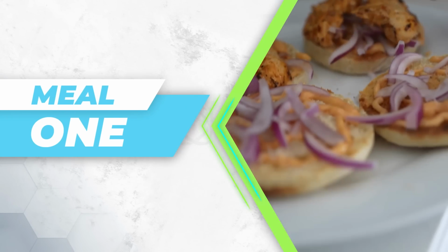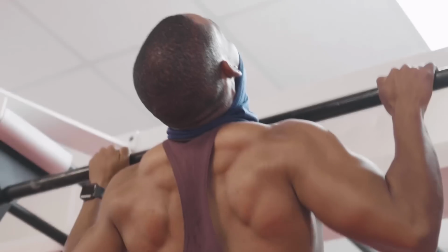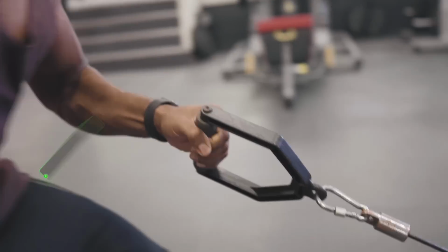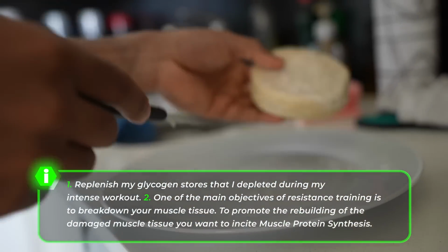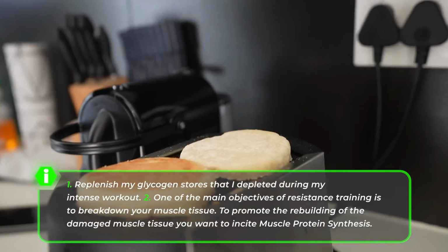Meal number 1. As I typically fast in the morning and train fasted during training, this would be considered my post-workout meal. Having a meal immediately after your workout or even 1 to 2 hours after your workout is advisable. The objective in these meals is, 1, replenish my glycogen stores that I depleted during my intense workout. This also serves as a replenishment of all the energy you may have lost during your workout.